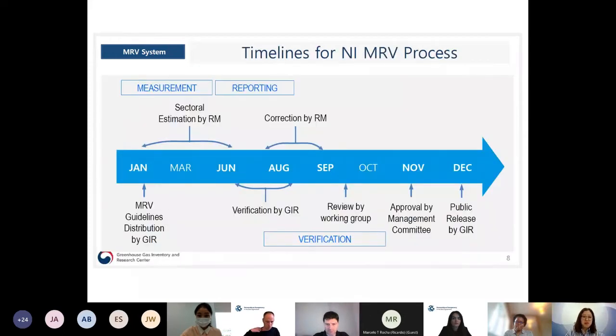This is the short timeline for the national MRV process. We have to finalize the national inventory by December. We start setting the MRV guideline in January, and then we ask the relevant ministries to submit the national inventory as a first draft. This year, we requested it last week, and maybe three weeks later, we will start the verification process.